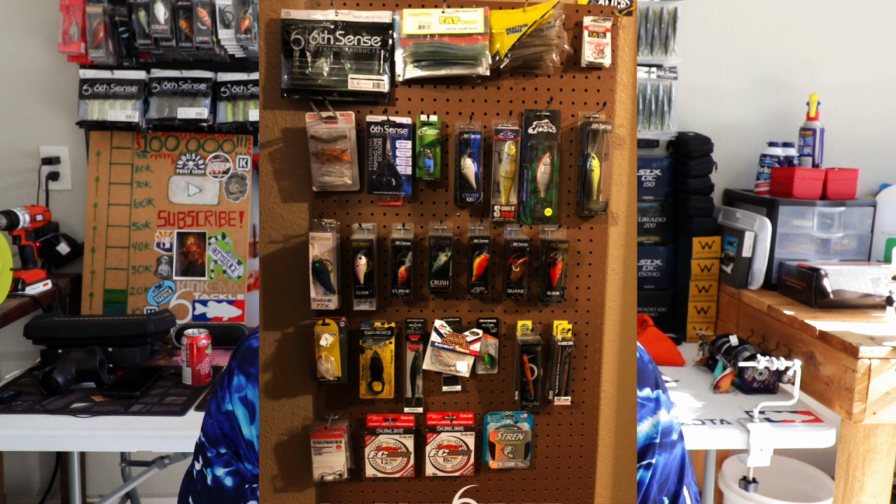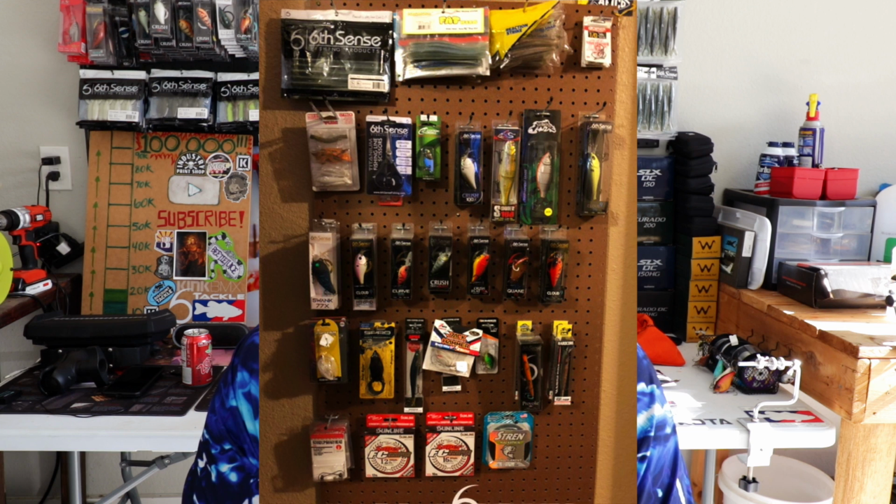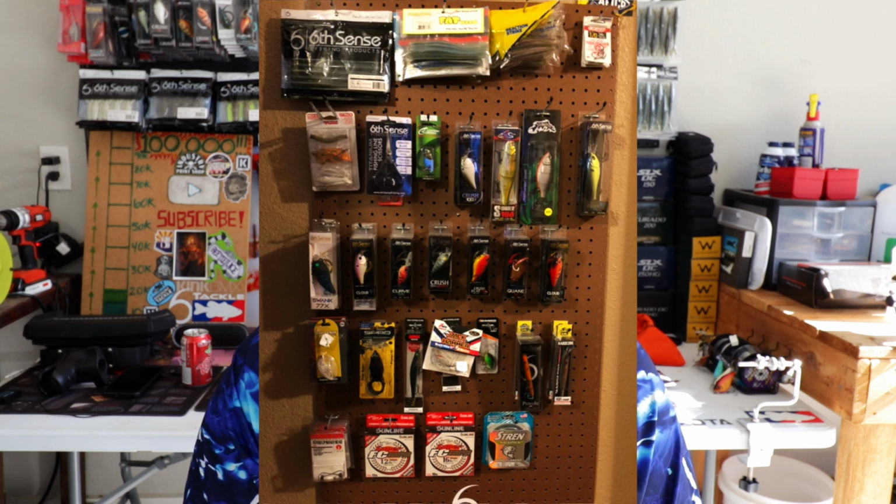Love that line. Got some soft plastic worms up there on top. I see the Dobyns Shaky Worm. That's not a bad little tackle collection right there. I like that he's rocking the 6th Sense scissors.